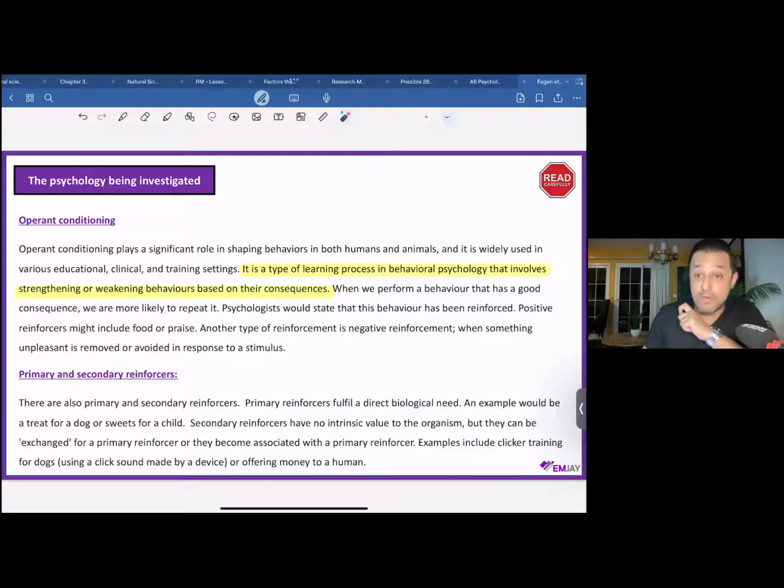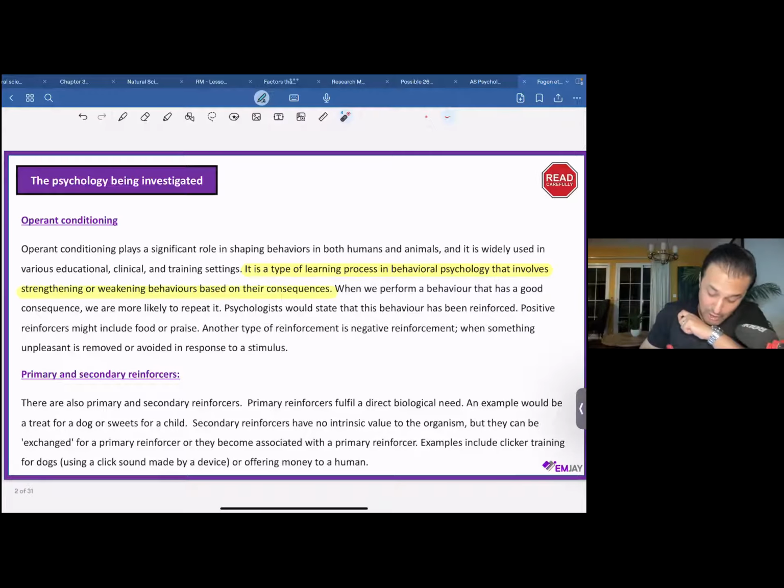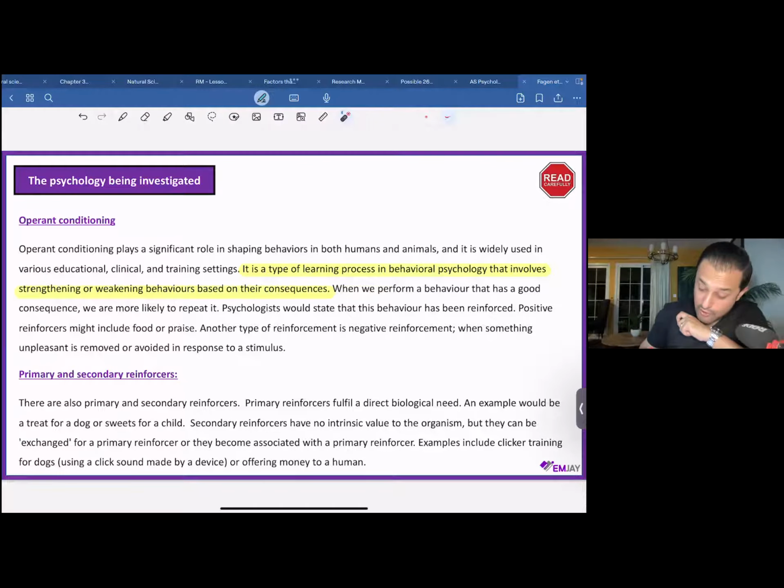It is a type of learning process in behavioral psychology that involves strengthening or weakening behavior based on their consequences. Based on their consequences. This holds importance over here. Now, when we talk about an individual's behavior being shaped based on the consequences, what does it mean? When we perform behaviors that have a good consequence, we're more likely to repeat it. Psychologists would state that this behavior has been reinforced. Positive reinforcement might include food or praise.